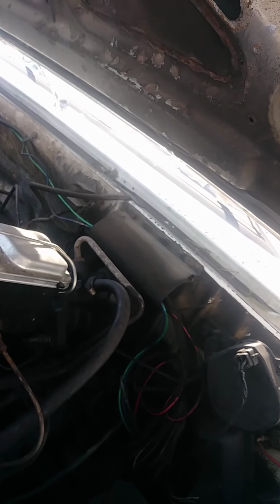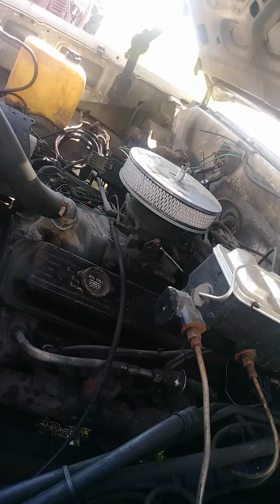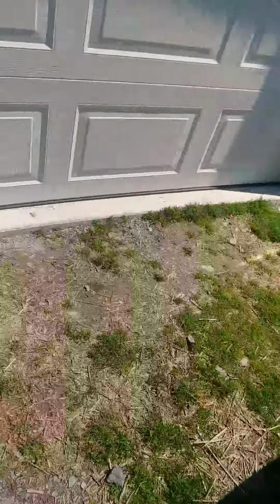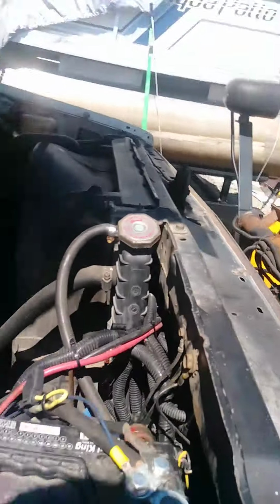It has not been started in a long time, guys. I'm trying to show you guys stuff about cars, like how to change a spark plug, how to do an oil change. I mean, I do that, of course.